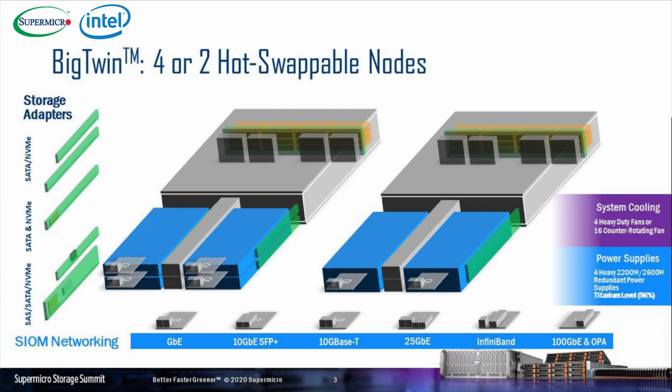And we even have an option to support different form factors for 10 gigabit Ethernet. So we have a dual port 10GBase-T plus dual port SFP+ all in one card in that onboard option, while still having the ability to add additional add-on cards for redundancy or for more bandwidth for the data paths and storage connectivity.